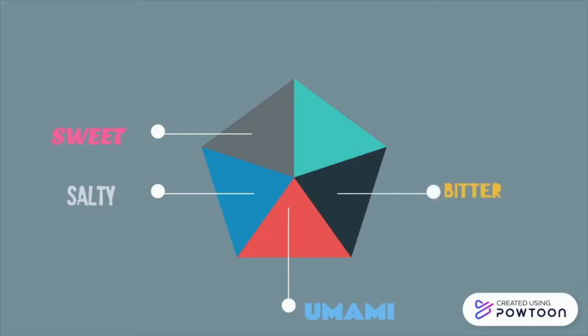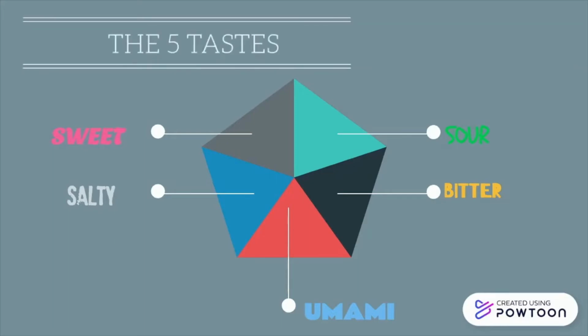Bitter, a less desirable taste that you come to love. An example can be coffee. Sour, another tricky taste that you get when exposing your tongue to positive H ions. A common example can be highly citric fruits such as lemons. These are categorized as the five main tastes, but did you know there's a hidden sixth taste?